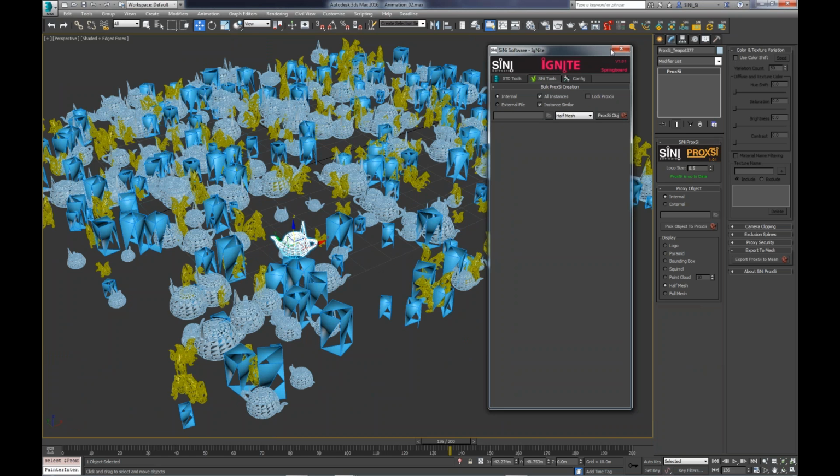There's not a lot to it. It's very easy to use. Pretty much you have your internal, external settings. You have your display settings. You have a hue and color shift. So if we had all these as cars, I could say, well, I want 14 different types of variations in the color. I could go set my hue shift, everything like that. Now when they render, all those cars are going to have their different hue shift.